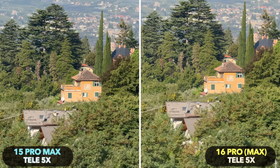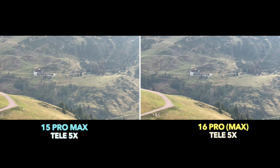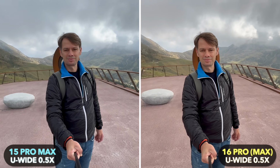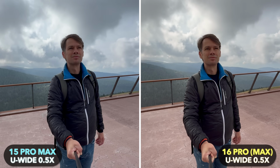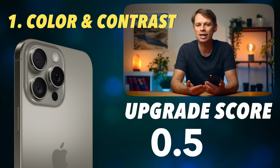After all, the ultrawide lens has made the biggest leap and has received a completely new 48 megapixel sensor. The iPhone 15 Pro and Pro Max have a 12 megapixel sensor for the ultrawide lens. Apart from the aforementioned differences in the colors of the ultrawide lens, there are hardly any relevant differences in the look. Since the improvements, even if they are rather subjective, only affect the ultrawide lens, this is only half a point in favor of the iPhone 16 Pro and Pro Max.